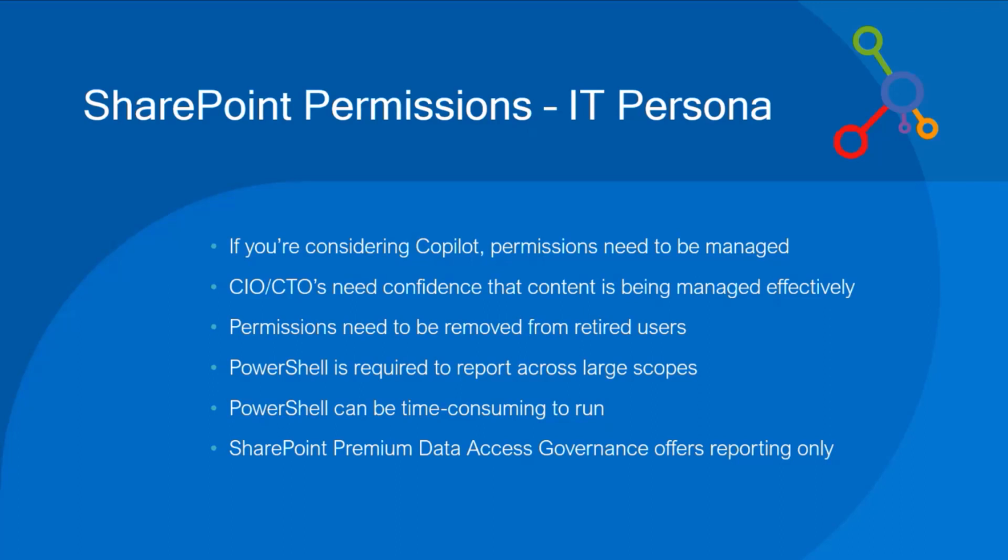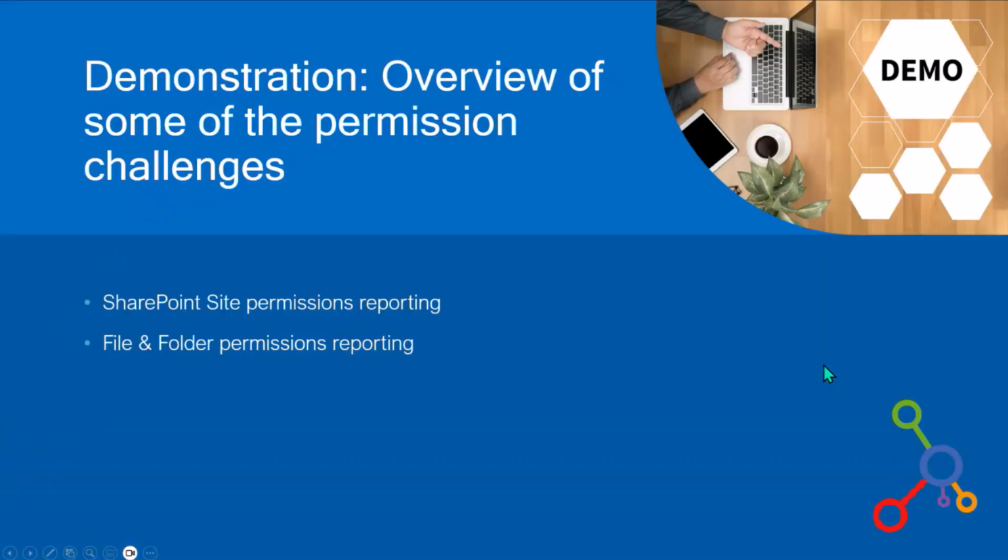There is in SharePoint Premium the data access governance, but that is reporting only. So that is giving you the ability to see the problem. So maybe you've got things like everyone groups added where they should not be, and things like that. And if we inform somebody that's a site owner that this is a challenge, then it's down to them to go and find all those places manually as to where those everyone groups have been added, and then remove it. So these are all challenges that you might be facing throughout SharePoint.